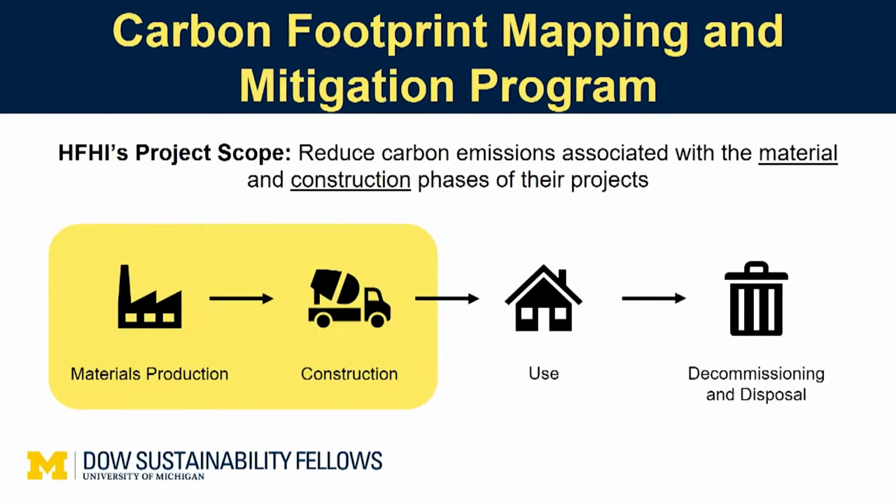This year, Habitat launched their carbon footprint mapping and mitigation program. This was the pilot year in 2021, and they started out with several affiliates here in Michigan. The focus so far this year has been on understanding the baseline, so doing a life cycle assessment of a build, as well as collecting information about the construction process for the several different affiliates that they've been working with this year.